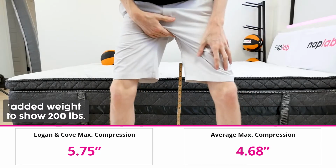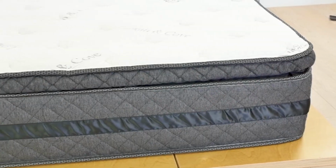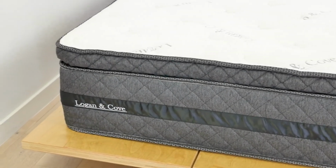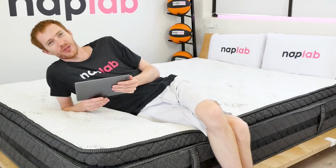On average, across all mattresses we've tested to date, we see 4.68 inches of sitting edge sinkage. The Logan & Cove's thicker mattress profile may account for some of its excess sitting edge support, but not all of it. While the absolute sinkage depth of sitting edge support is deeper than I'd like to see, it does still feel reasonably well supported.